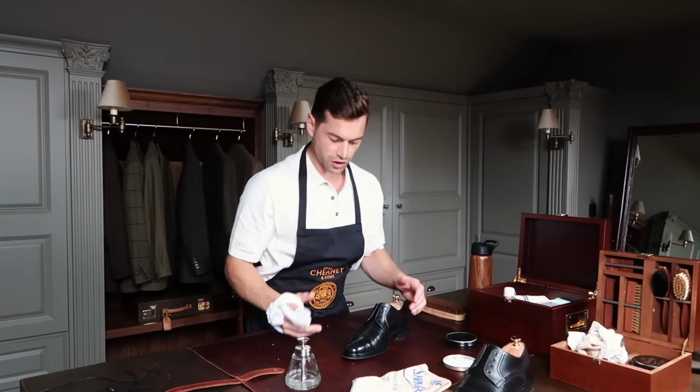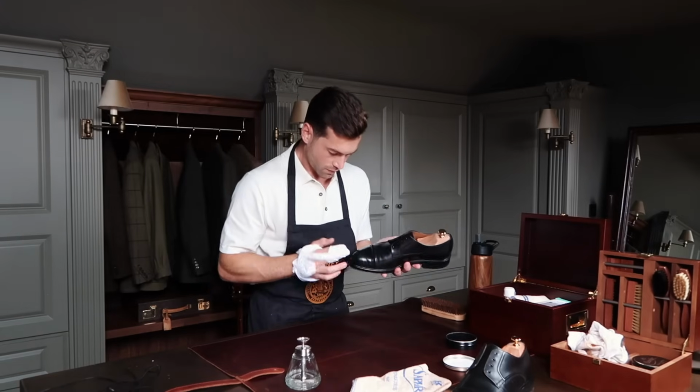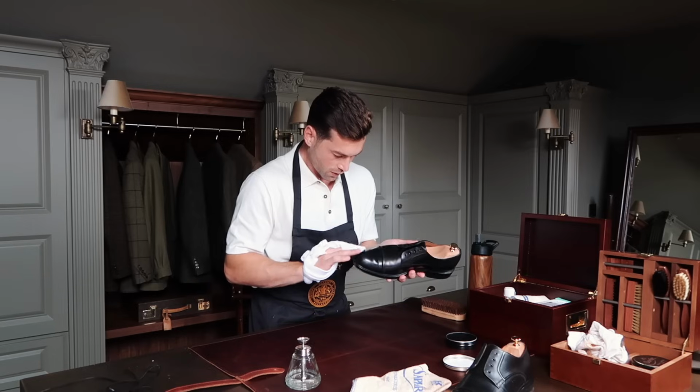A little bit of polish. I'm just going to work that into the toe.